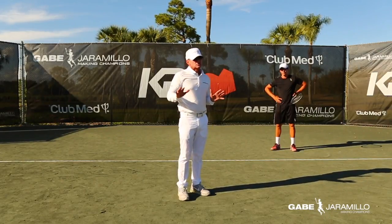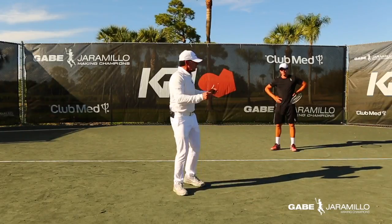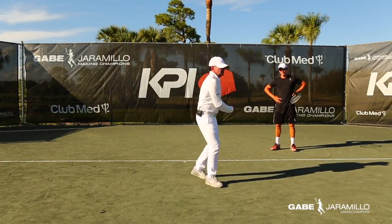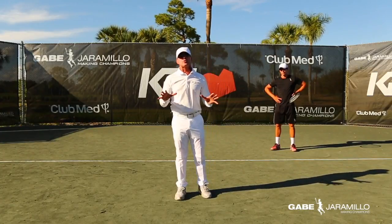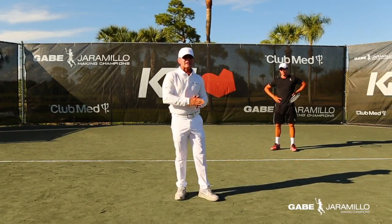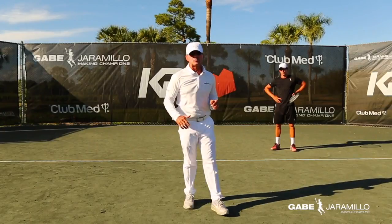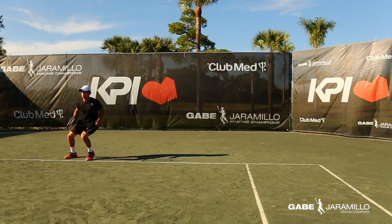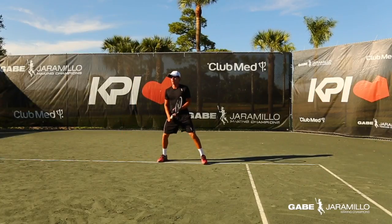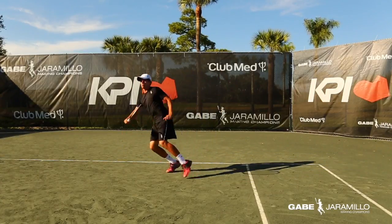Again, there are two ways. We can tell the player to go very far back, wait for the ball, and hit the ball up. But remember, we prefer that the player goes forward, attacking the ball. So we're going to attack the ball, hitting a slice back on the return. One-handed backhand slice return. This shot is very useful for one-handed players.